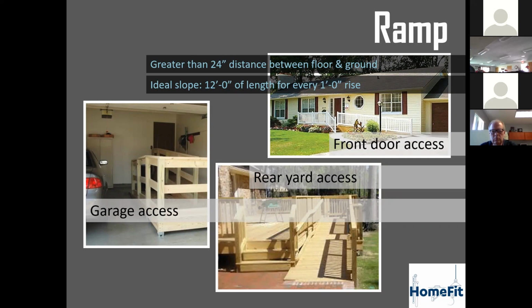And speaking of the front door, you can see where they have actually integrated a ramp with a little deck area. I'm sure we've all seen ramps in the front entries of homes, and they pretty much scream, I've been added onto the house. So if you're going to have a ramp, you might want to think about making it more architecturally pleasing.